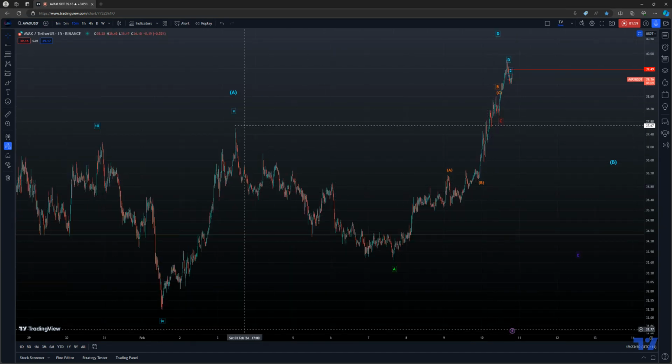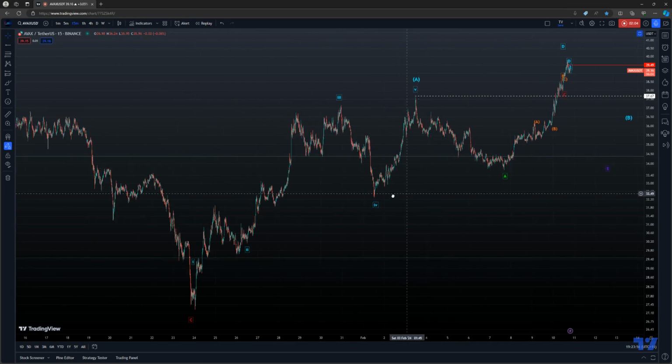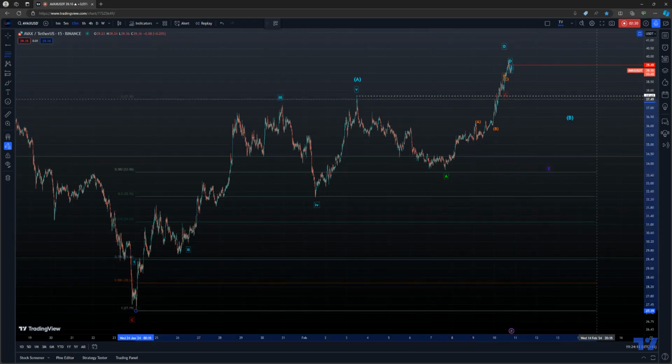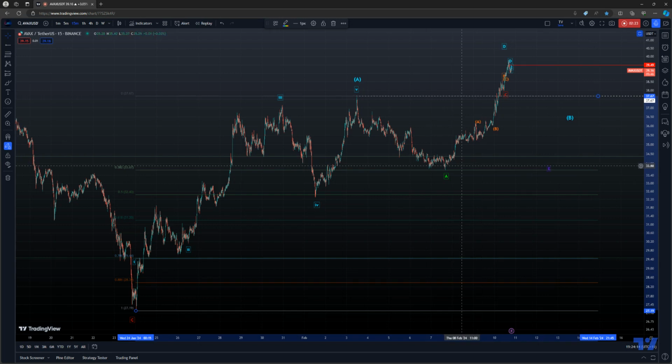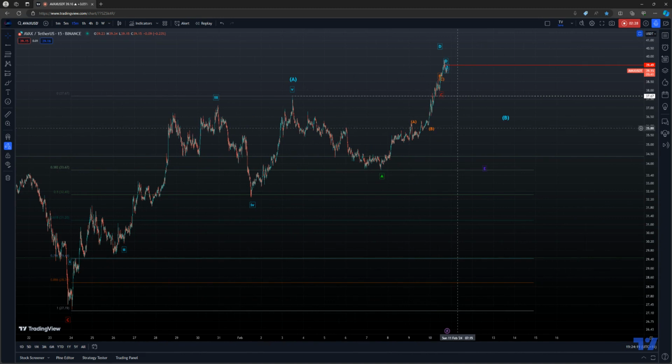is because it doesn't look like much of a correction in terms of what it's done already. You know, an A, B, C, D expansion that only went about that far, right? It hasn't really expanded that much compared to the first move, right? And it's really only touched the 0.382, and really I'd say it probably could come back lower, potentially to at least the 50% mark. All right, could go lower, I don't know.